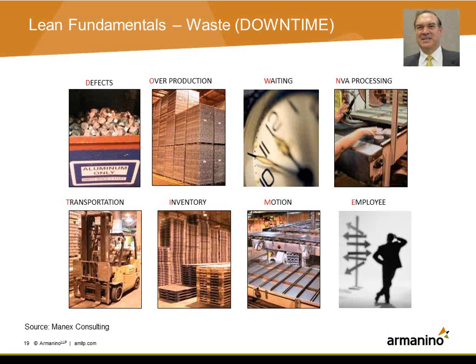So typically in lean, there are 8 wastes. Defects is something you probably all see. You see big scrap bins in your operation. You might see startup scrap. You might see wrappers on the floor if you're a food company. Overproduction is making a big warehouse full of stuff that you might not be able to sell. Waiting for someone to do something. A huge amount of costs in waiting for someone to approve paperwork, waiting for parts to come in, decision making, those types of things. Non-value added processing and transportation are things that you do because your setup is incorrect.